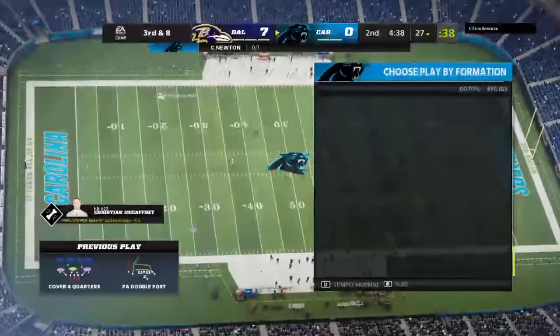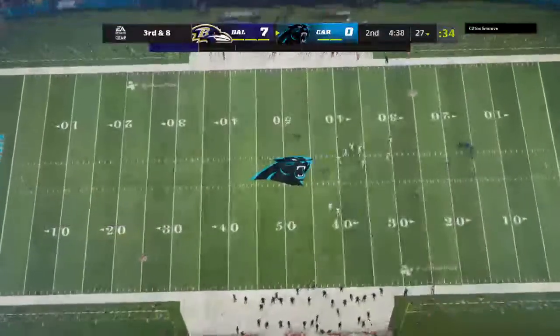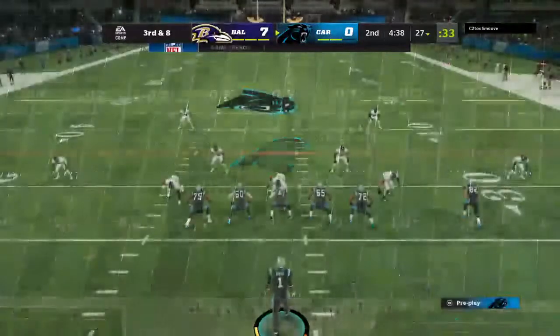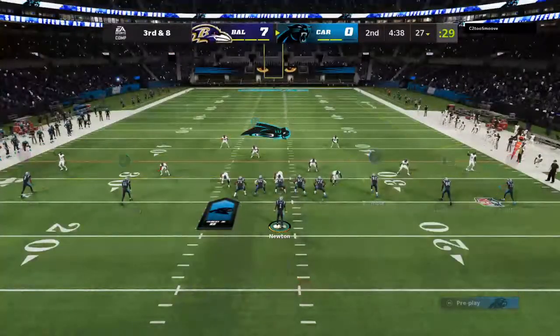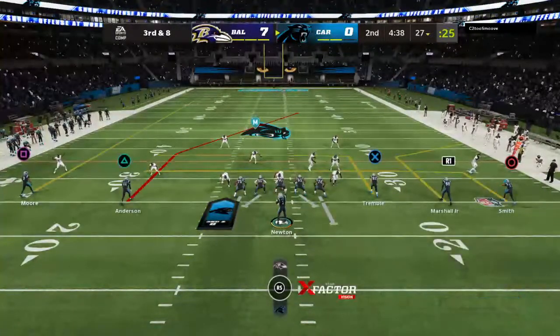And that one going to be off target and incomplete. Nowadays, quarterbacks don't mind throwing into coverage because of the confidence they have in their receivers to come down with the ball. But sometimes you have to be careful you don't get too confident and throw an interception. Gun. Hey, you're on an island over there. You're on an island. Check and two.